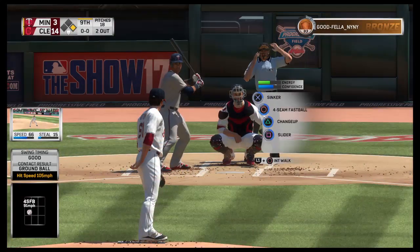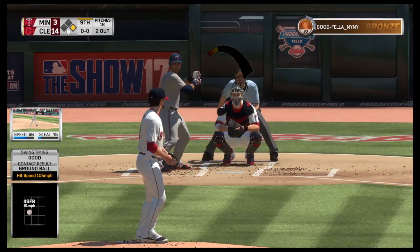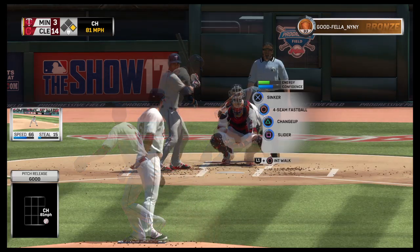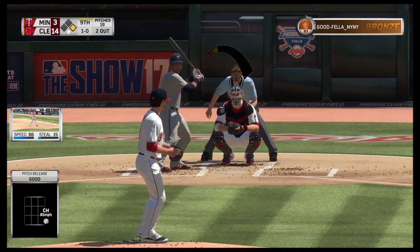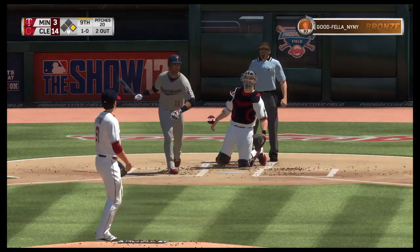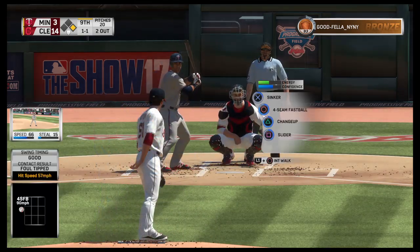Trying to pick things up where he left off, Jorge Polanco. It was an RBI double for him in his last turn to the plate. Just off the outside, and it's 1-0. He's ready. Here's the 1-0. That one's going to find the seats. Strike one.